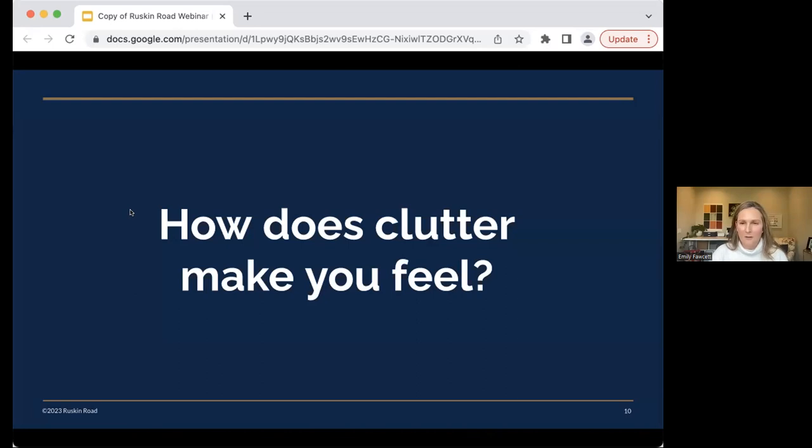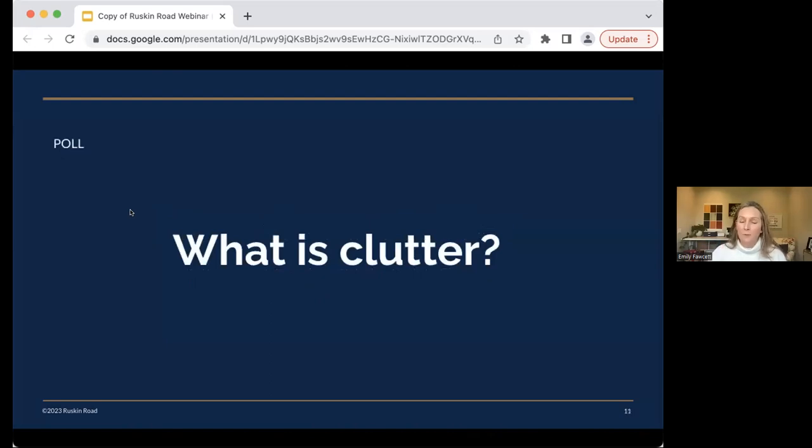And unfortunately, very, very common. Yep. Overwhelmed is a big one. And I'm going to try and help you today with some strategies to dissipate that feeling of overwhelm. But we have to answer the question, what is clutter?